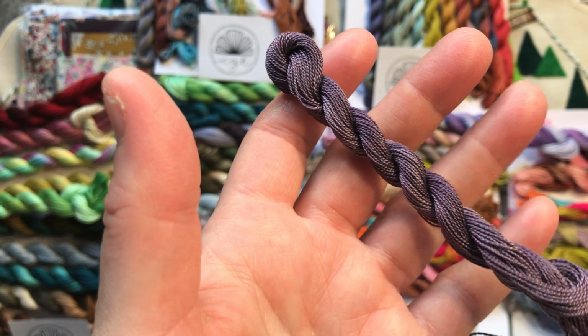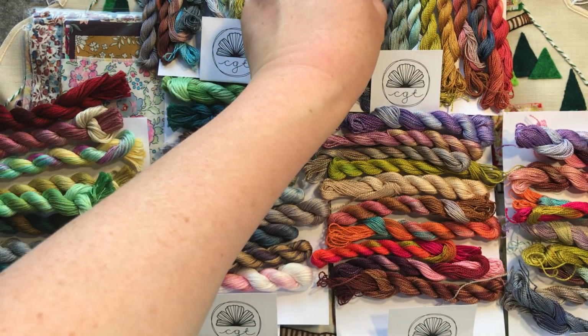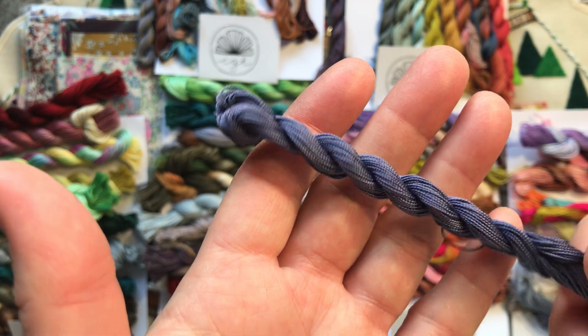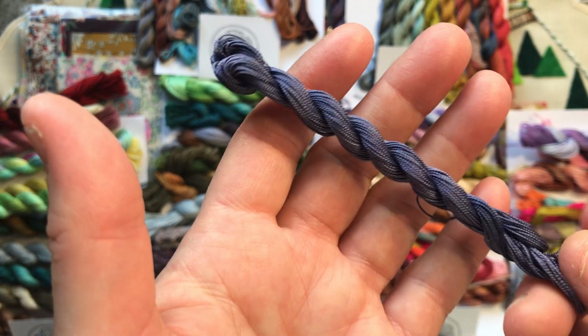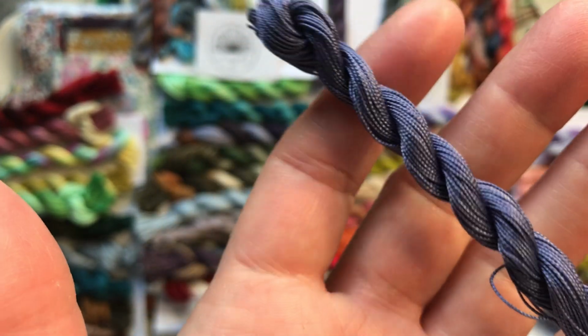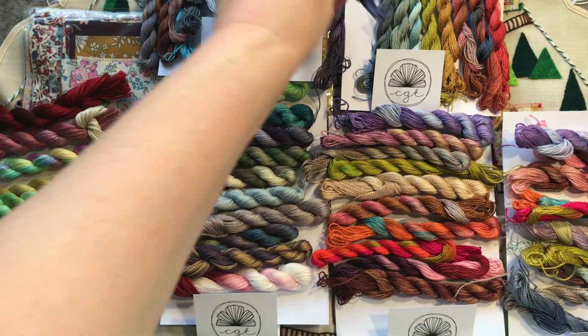Isn't that lovely? Beautiful purples. And then this one's more in the blue, it's just got a bit more blue, but lovely. Reminds me of maybe starfish or something. Look at that colour. Beautiful.